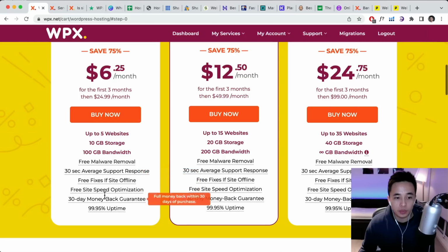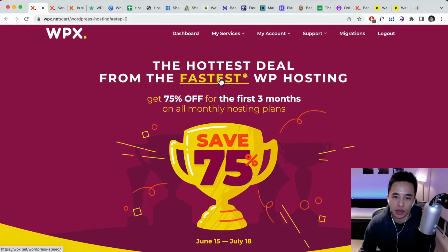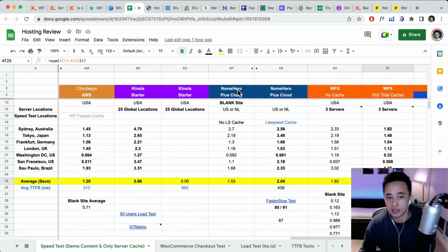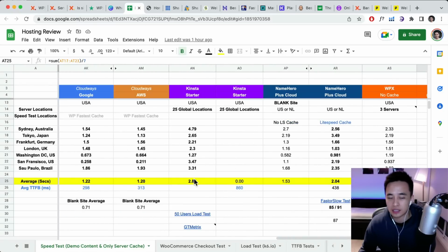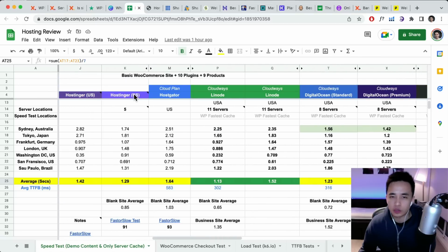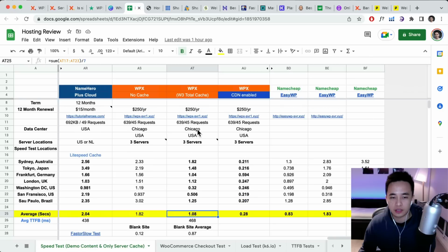That is pretty standard, but they do offer free site speed optimization. That is an added extra, but their site speed is actually really fast already. If you go to the website, they also advertise as the fastest WordPress hosting. You can look at the independent test as well if you click on this link. But I actually tested it out myself. I also tested other web hosting providers like NameHero and Kinsta. They're actually faster than Kinsta by quite a lot. I also tested Cloudways, HostGator, Hostinger, SiteGround, Bluehost, Namecheap, and GoDaddy, and things like that. And they actually turned out to be the fastest, right?